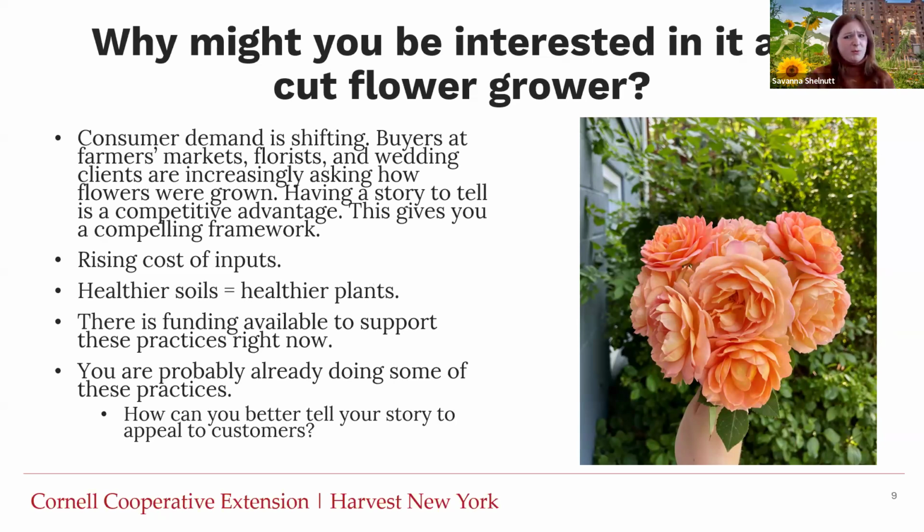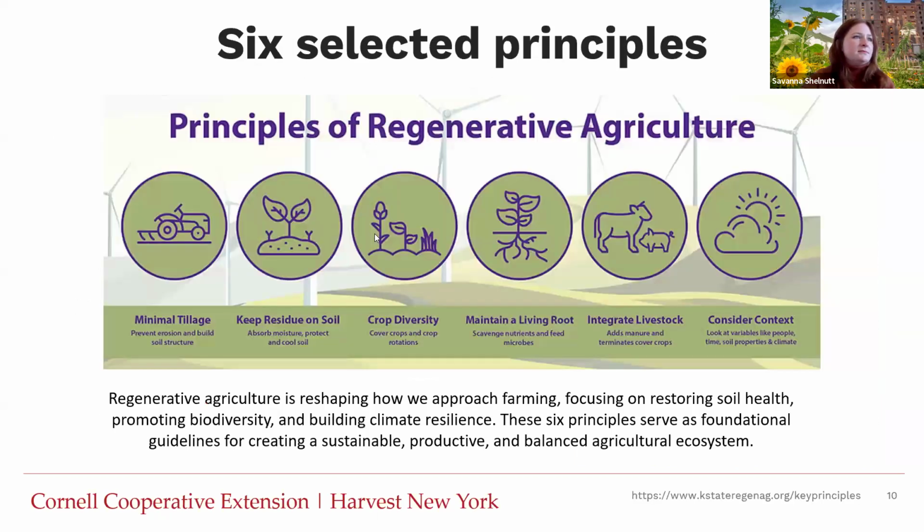There's funding available to support these practices right now, so the best time to hop on it is at the present moment. We'll talk about some specific resources available through NRCS and Soil and Water towards the end. And you're probably already doing some of these practices, even if you haven't fully realized it yet. How can you capitalize on that and use this to tell that story that I mentioned to your customers?